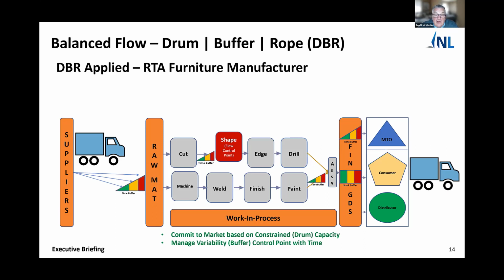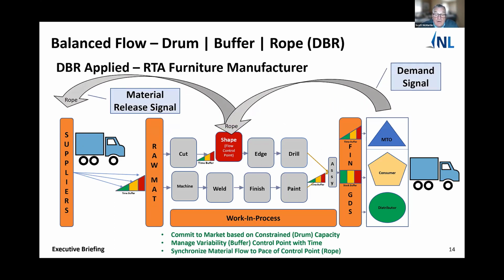So the due date quotation process, represented by the rope, is simultaneously testing capacity and material availability. We don't want to overbook our constraint. So now that we have a means by which we can link demand to capacity, we close the communications loop by adding a rope to signal material release. We only want material to flow into the system at the pace of the drum that we have now properly committed. Okay, great, Scott. Thanks for the walkthrough there.